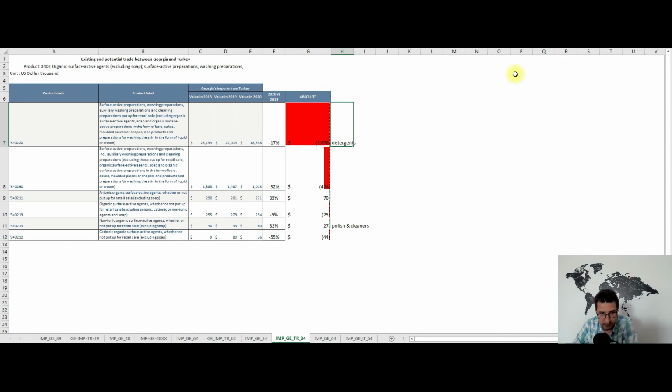And here we see that Turkey has been losing market share in the detergent sector in the past 3 years. And I really think that countries from Europe especially can benefit the most from this trend. So keep that in mind, as there is some space to grow on the Georgian market.